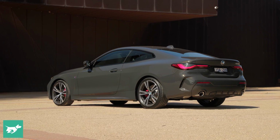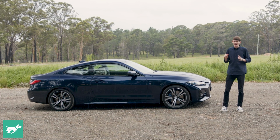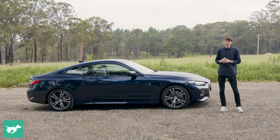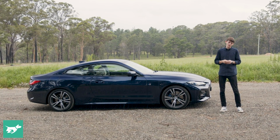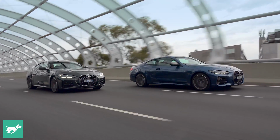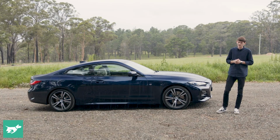As for the engine choices, the 430i is going to take the lion's share of sales here in Australia, and that's pretty reasonable because it's the only 4 Series available with rear-wheel drive with a limited slip differential, so it really is the driver's example, and it keeps it nice and light over the nose. The M440i is a great Grand Tourer and fast weapon for country cruising, but our pick is the 430i.